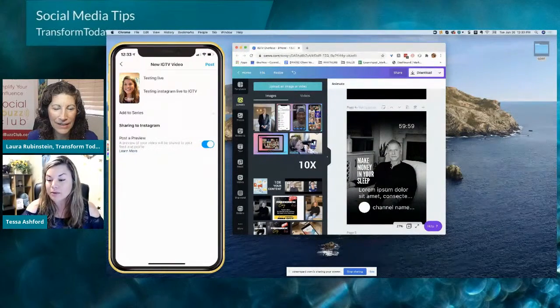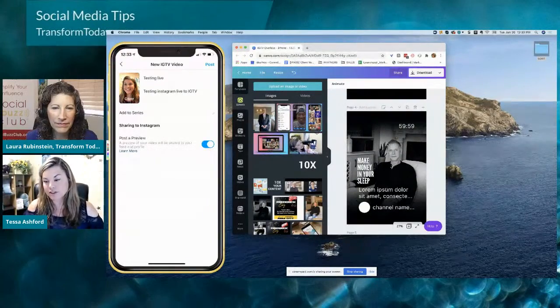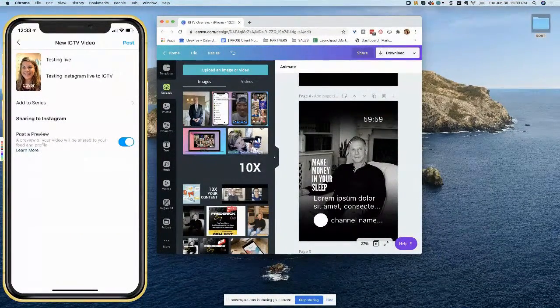You can post the preview. This is the most important thing. Post a preview is what's going to push it over to your feed, and you can't do this after. There isn't a way to do this. You've got to do it on this stage. So I'm going to go ahead and post. What does a preview mean? Yeah, that I'm going to show you.